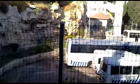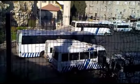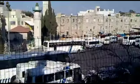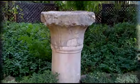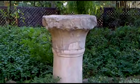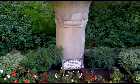Today there is an Arab bus station in the area. It was built on the grounds, and there's a mosque there. Here is a cool Roman pillar, and a little plaque down in front of it.